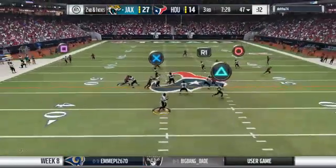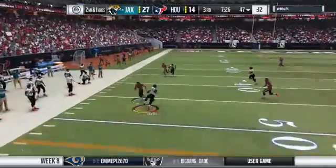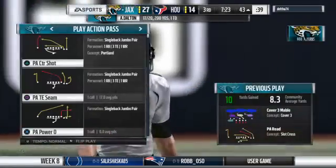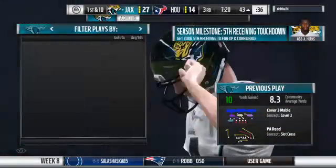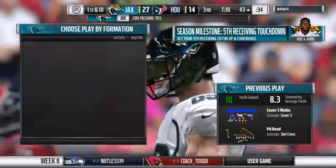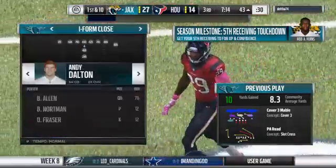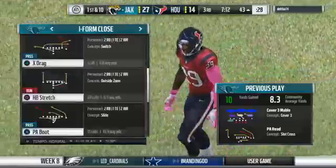Play fake. Here's Dalton. It's a short one here, complete to the tight end. It's a 10-yard pickup, and it moves the chains. Well, coaches always talk about finding balance on offense. I don't think you get much more balance than this. Big-time run, big-time pass. A 1-2 combination.